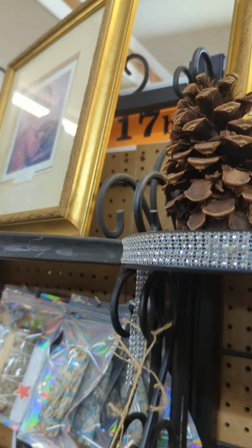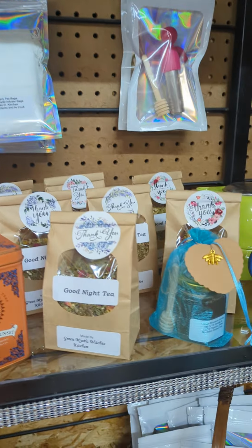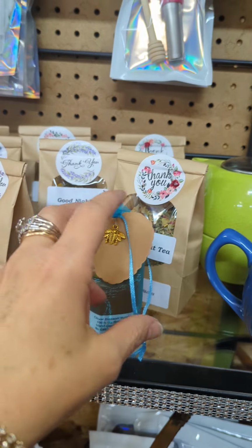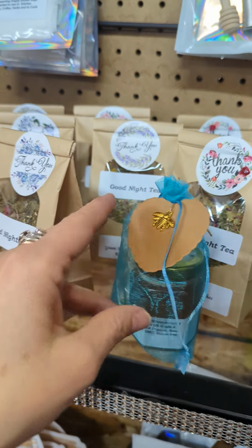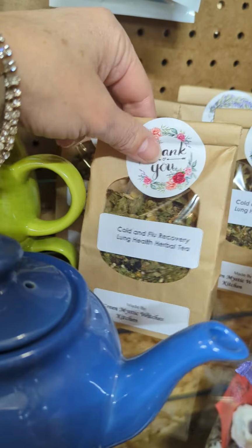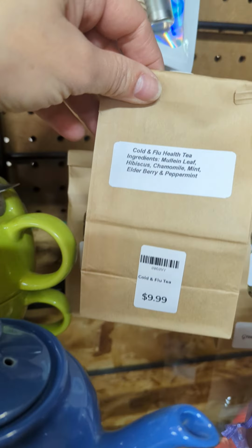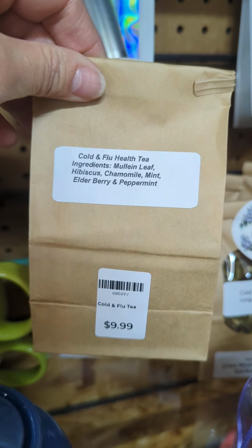Booth 17B just brought in some really neat items. Some local honey and some tea, good night tea, and some cold and flu recovery tea. Give you an idea.